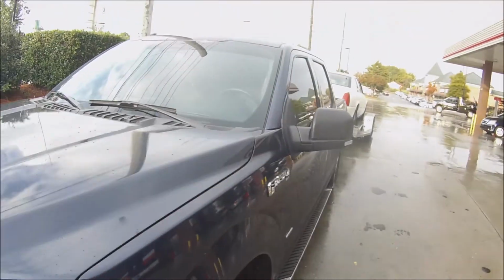Y'all seen that video with the F-150 pulling the Jeep, keeping up with traffic? Look, y'all, I'm keeping up with traffic. 2.7 EcoBoost. Now, the only reason they're leaving me is because this fool in front of me is driving slow. Y'all see I'm keeping up with traffic.